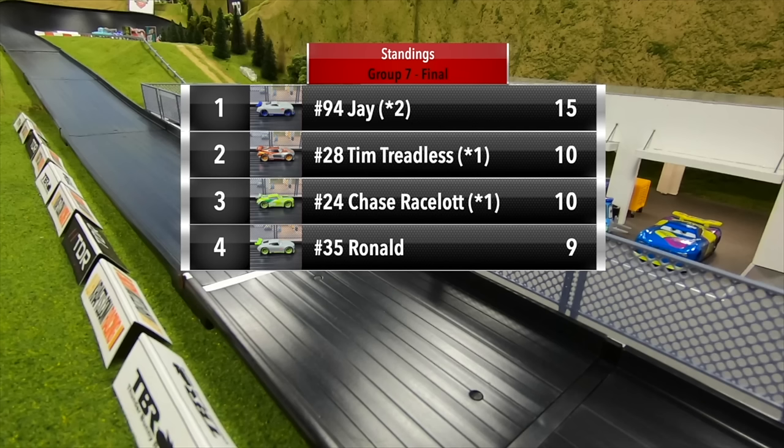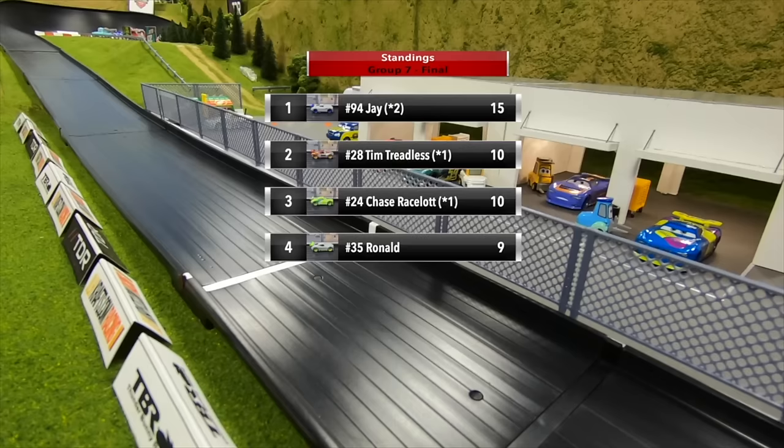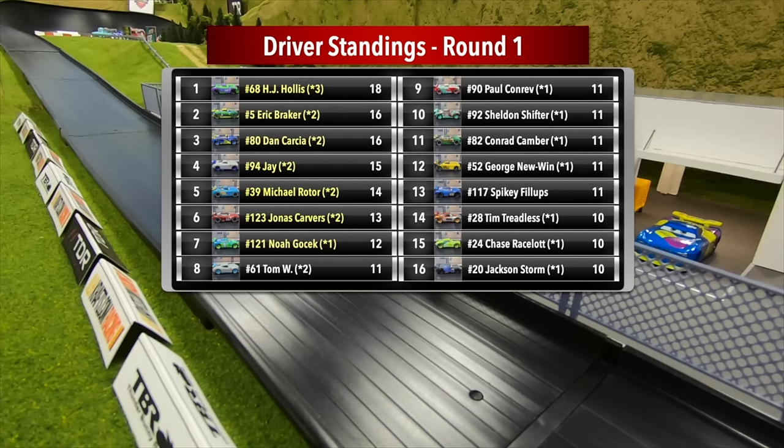He finishes with 15 points, 5 points ahead of Treadless and Racelot. Treadless did have the tiebreaker on Racelot to put him in second. And then Ronald finishes in fourth with 9 points. Here are the updated driver standings as we approach the end of round one. With Jay's great run today, he puts himself into the top four. And we now have just one more group of drivers left to compete in round one.